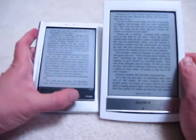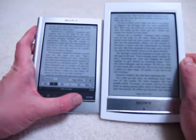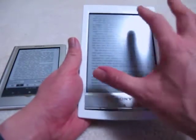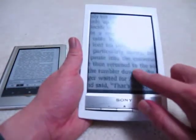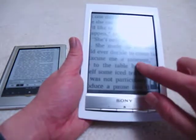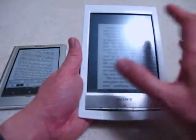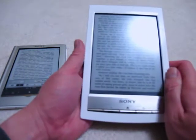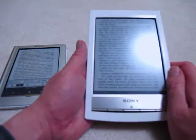On the old reader, there's a zoom button. You can use it to adjust the font. But on the new reader, it's much easier. You can just use a pinch to zoom in and the zooming is much faster than the old one. And to zoom it out, you just pinch it back. So this is very useful when you need to read a map or something.